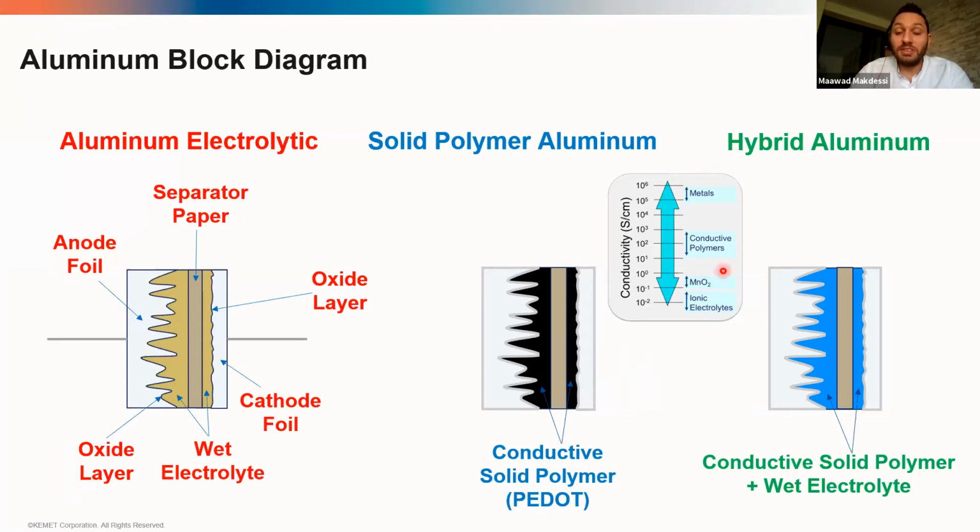So to overcome these issues, the hybrid aluminum technologies were designed and developed, and it's a sort of combination of both advantages coming from the wet electrolyte and the solid polymer. We will have the good electric conductivity coming from the polymer technology, and we will have the low leakage capability coming from the wet electrolyte. And we will have, in addition, excellent self-healing capabilities. So with this hybrid technology, we have developed two main families, the Axials Radial Crown and the SMD or V-chip series.